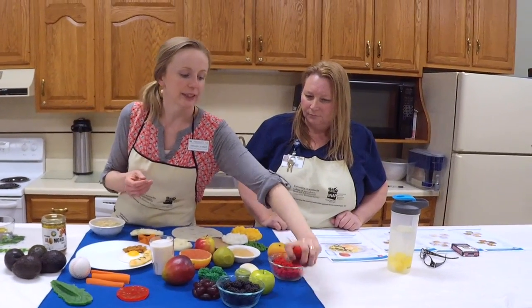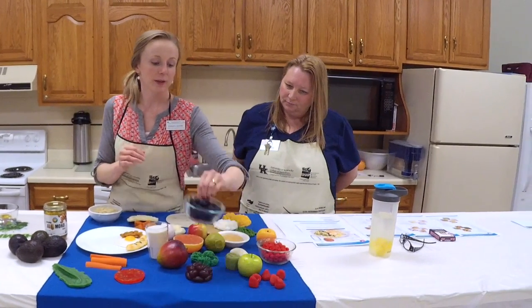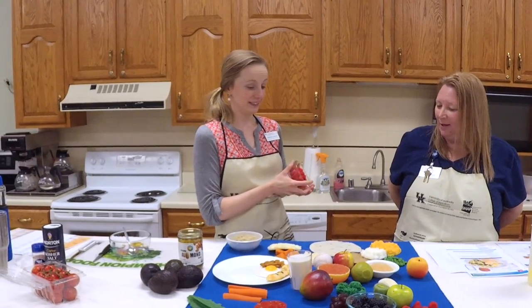Check out these strawberries. Now, I know the strawberries in the stores right now are typically larger than this. And so, again, we're just comparing it to the baseball. This would be probably a half of a serving. And we've also got some yummy blackberries here. Do you go blackberry picking? I haven't in years. We love that. Check out these raspberries. Those are pretty good. My daughter loves those.